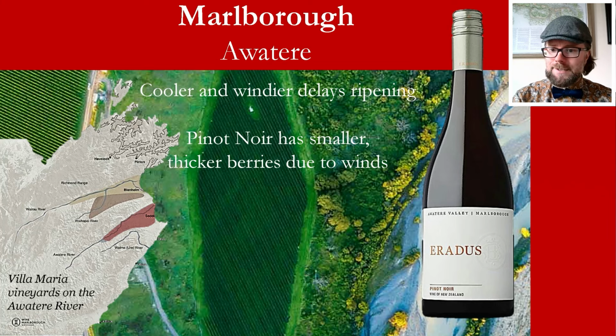And then we have the Awatere. Now, this is to the south of the Wairau, over the Wither Hills, and it is on the River Awatere. Now, this area is cooler and windier due to its proximity to the coast, but also higher elevation. Harvest here is later than anywhere else in the rest of Marlborough. Sauvignon Blanc here is generally much more herbaceous and less tropical than those found in the Wairau Valley, but you still get very high levels of acid due to the colder temperatures.